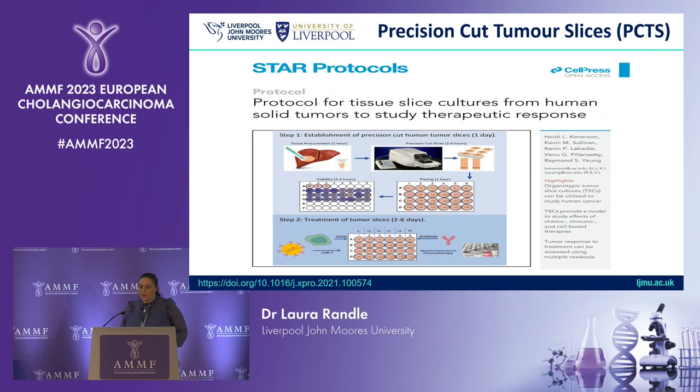And at the time we started this work, Ray Young's group over at the University of Washington had published a protocol where they had been utilizing this technique predominantly for colorectal liver mets, and they made some modifications to the media, and there were some quite significant changes to the current DeGraff protocol everyone else was using. So we started with this as our starting point, really.